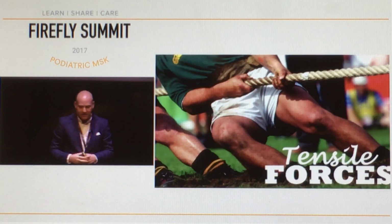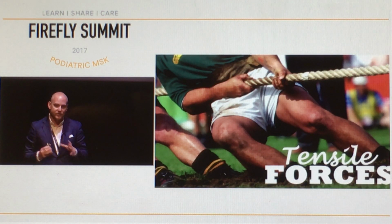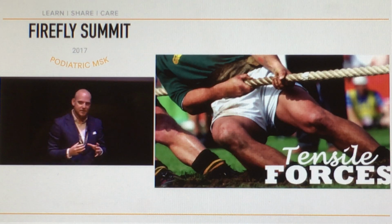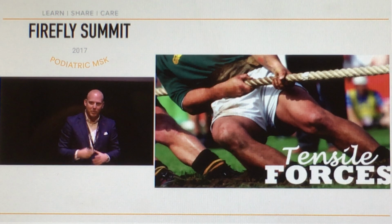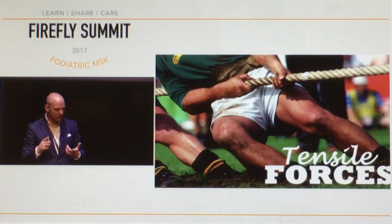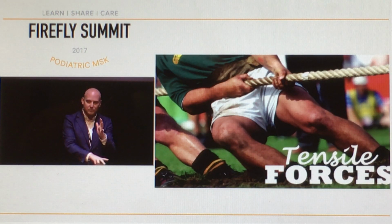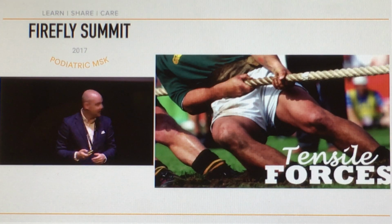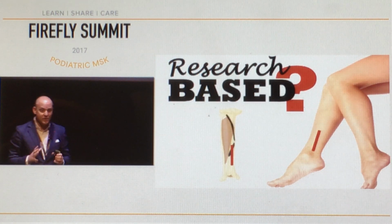So when I was at university, the prevailing theory at the time was that the primary cause of MTSS were the tensile forces, this sort of tractional tugging or pulling on the posterior medial border of the tibia from tissues such as tib post, FHL, and soleus, usually thought to be secondary to some sort of mechanical behaviour of the foot more distally.